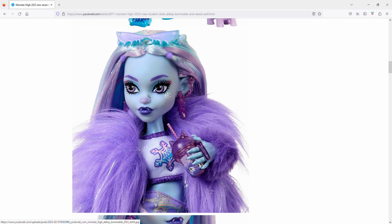I like the little freckles and that she's got a frosty nose, and the cheeks kind of look frosty, but it's fun that they didn't go pink or red with it. They went more purple. I think that's kind of cool. It's almost like she's got major frostbite going on.